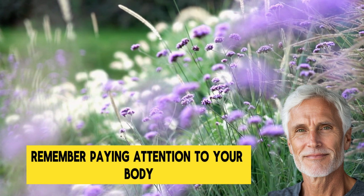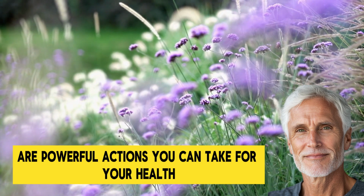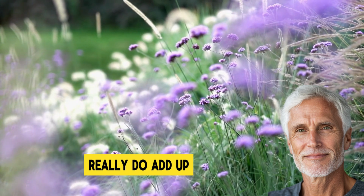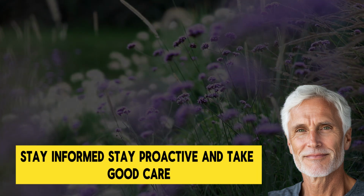Remember, paying attention to your body, noticing changes, and seeking timely advice from your doctor are powerful actions you can take for your health. Small steps taken consistently really do add up to make a big difference in your well-being. Stay informed, stay proactive, and take good care.